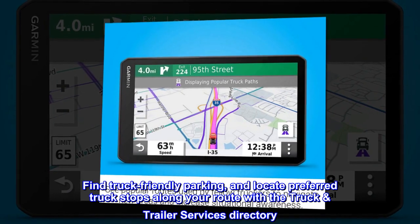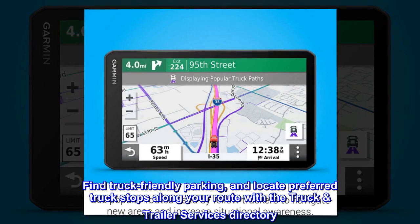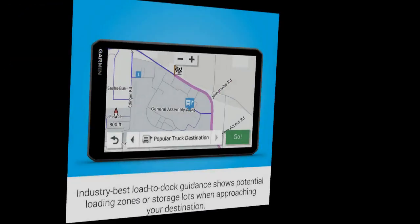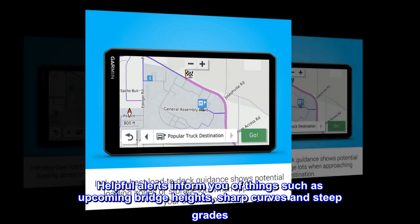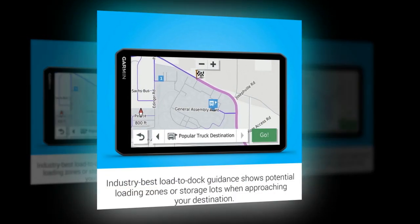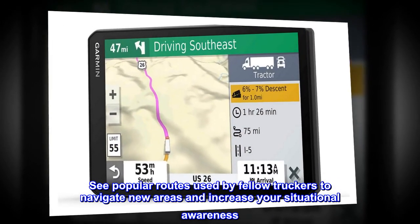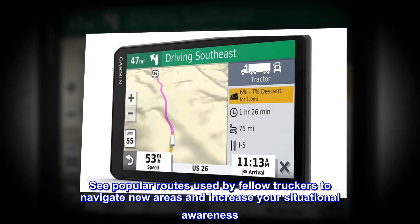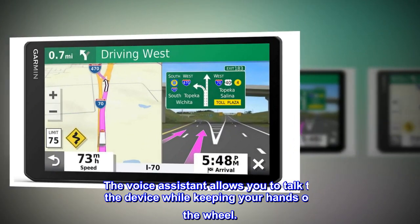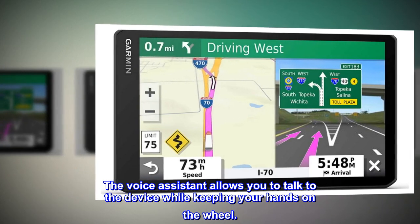Find truck-friendly parking, and locate preferred truck stops along your route with the Truck Trailer Services directory. Helpful alerts inform you of things such as upcoming bridge heights, sharp curves and steep grades. See popular routes used by fellow truckers to navigate new areas and increase your situational awareness. The voice assistant allows you to talk to the device while keeping your hands on the wheel.